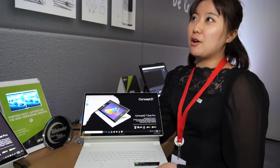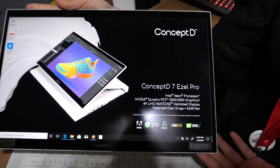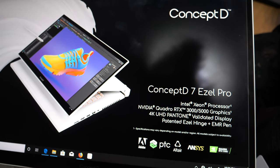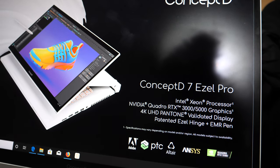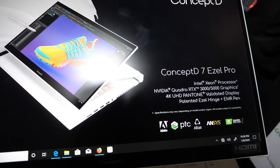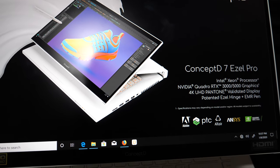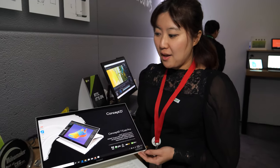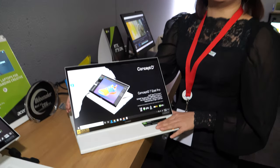Whether you are a video maker, a YouTuber, an architect, or a photographer, this is a perfect product for you. It even has an Intel Xeon. Yes. This one can go up to the latest Xeon CPU and up to the Quadro RTX 5000 GPU. And it's a 4K display. Yeah. The 4K display with 100% Adobe RGB and a Delta E less than 2.